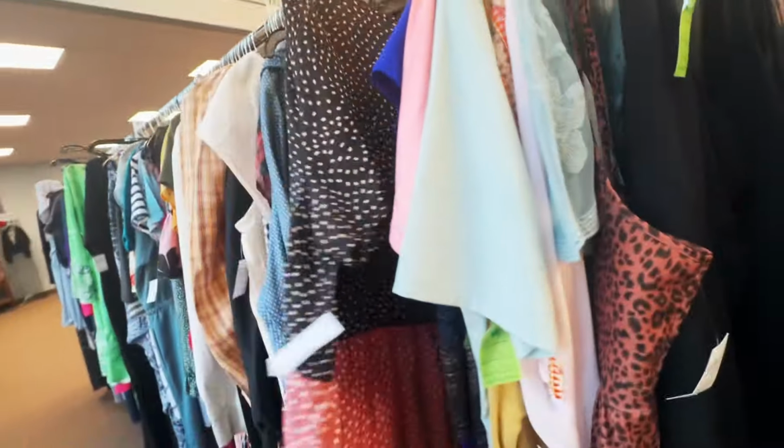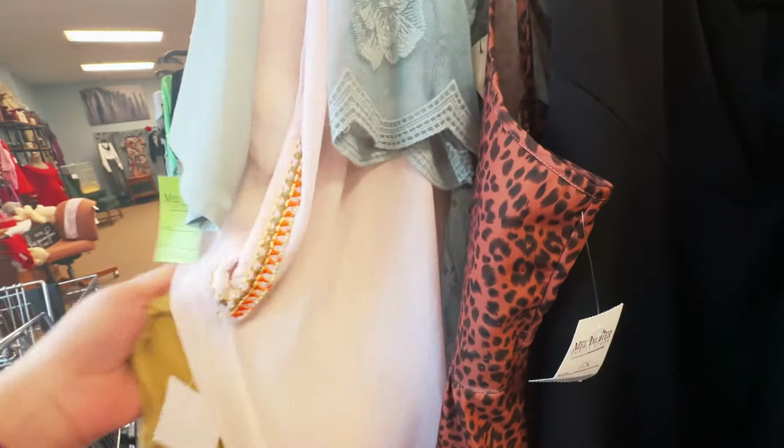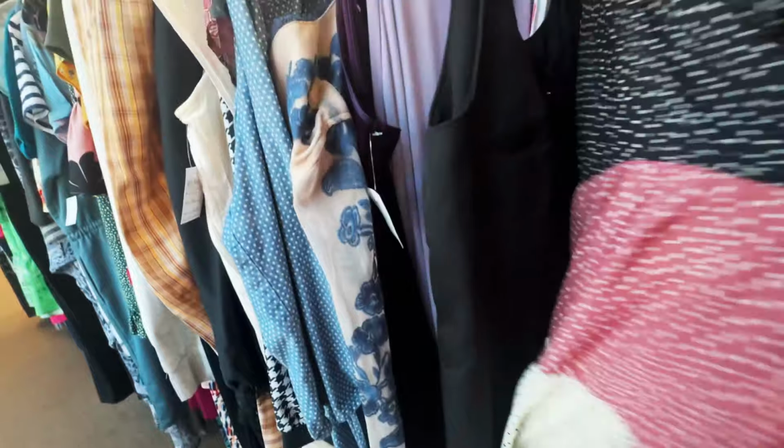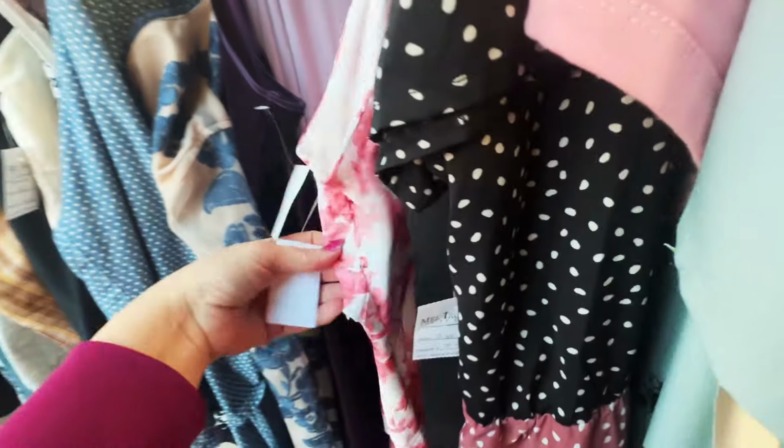They have a good dress section. Plus size dresses usually sell pretty well. The prices are pretty good. They always have a lot of name brands over here.